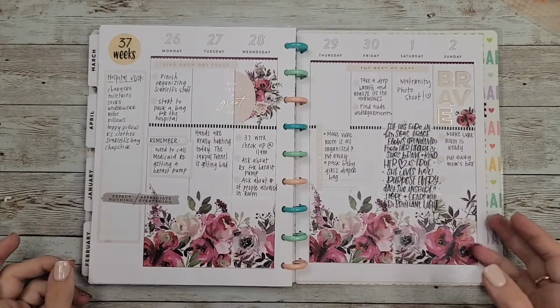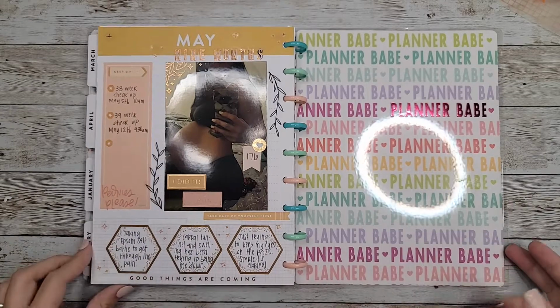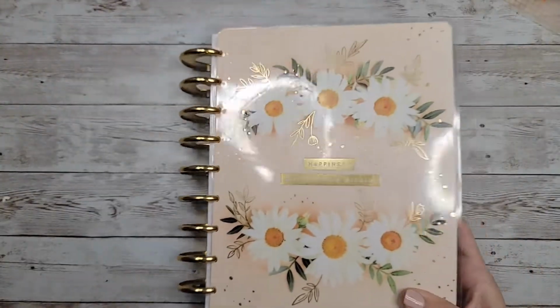I think I have, yep, my 9-month picture in here. And that is it for my pregnancy, because it rolls right into, oh, this isn't that planner, sorry, that's my catch-all.